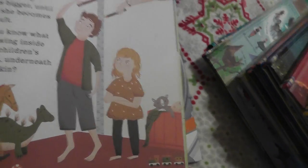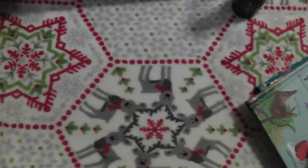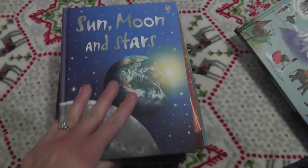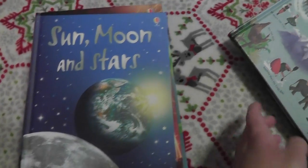So that's how it works. These books are really fun. These are the Shine a Light books. I got the Human Body one, and we have the Space Station. Next, we're going to go to these fun nonfiction books. These are super cool, and they're only $4.99, and they're easy to understand, and so they're just good to have. There's a whole bunch of them.